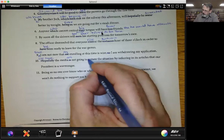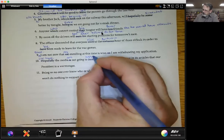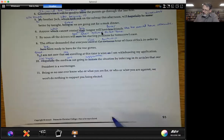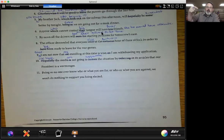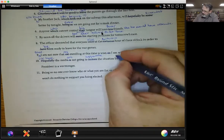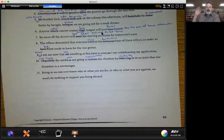Not going to aggravate the situation by, and remember, we infer; if they say it, they're doing it intentionally, they're implying. So I-M-P-L-Y-I-N-G. Now, if they were not doing it, but we were the ones reading something into it, that would be inferring. You say, I infer, he implied. I inferred, she implied. We inferred, they implied. Okay.